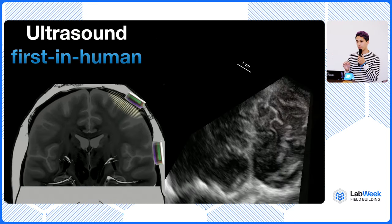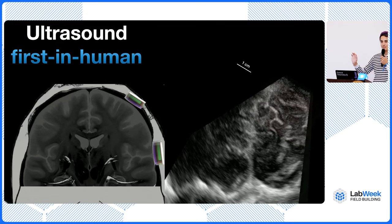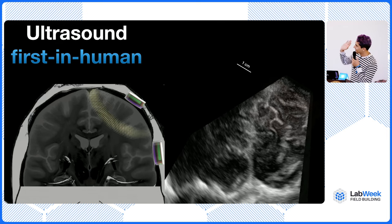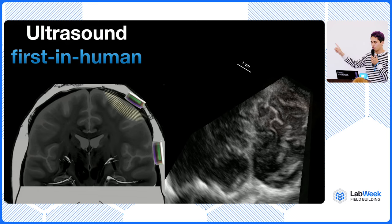So I'm going to show you some data that is fresh off the presses. This is from last Friday. So you're going to have to do a little bit of interpretation with me because we have not cleaned these up. These are grainy. These are the first that we've done, but nonetheless, on the left, I'm showing the illustration, which is an MRI with some overlaid simulation. And on the right, I'm showing you actual data.